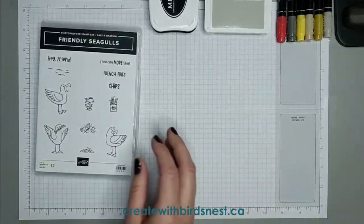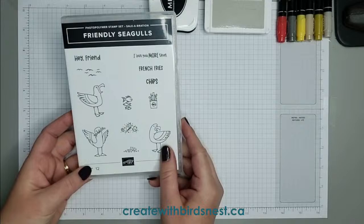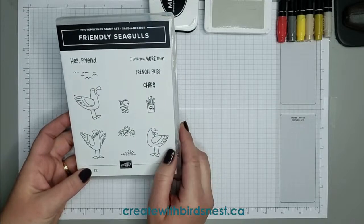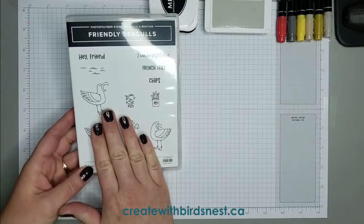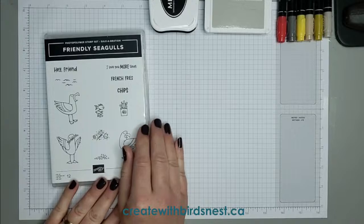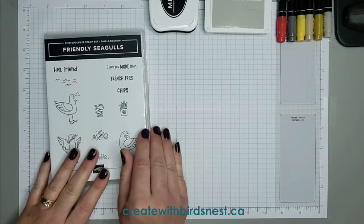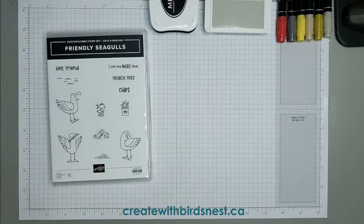So today, as I mentioned, we are playing with the Friendly Seagulls. So not only does Sale-A-Bration have a special for when you purchase, so when you spend $75, you get to choose something for free, being potentially this stamp set as one of your choices. But the other thing is if you join Stampin' Up! during Sale-A-Bration, so January 7th through February 28th, there's an amazing starting kit offer.